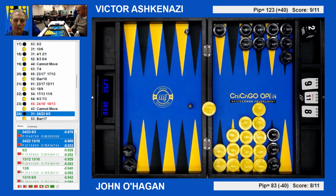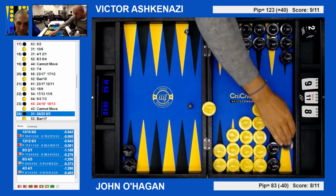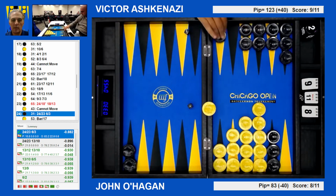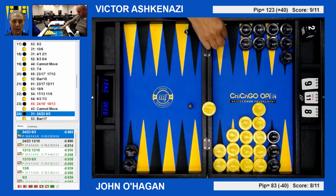And now that he's safetied, he can actually lift the blot. So he's looking at playing 24-23 and then 13-10. That does give another covering number, but it gives him 6s, 5-1, and double 5 to hit. Lifting the blot saves a lot of gammons. You see only 22.8% gammons after lifting the blot, but after 13-10, 35% gammons. But you win more games.